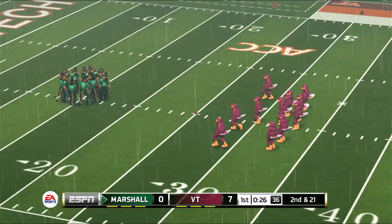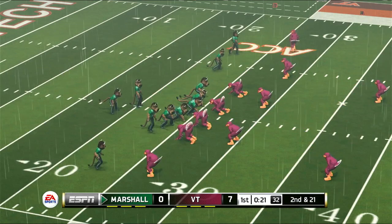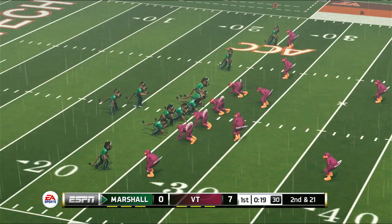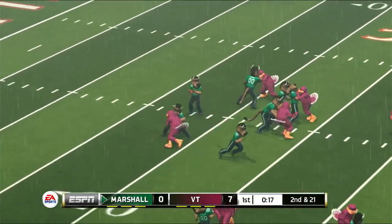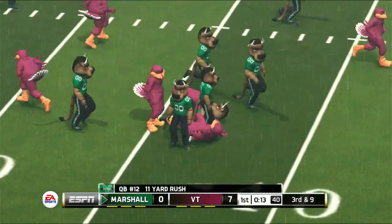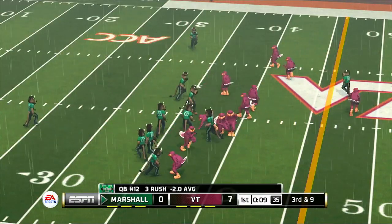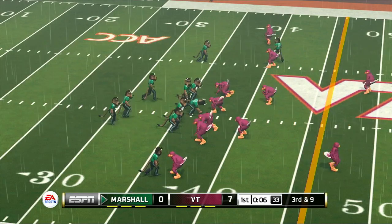They find themselves in a hole here after that sack. It's second and long. He's on the run, runs with it, and he's got room. And they make the stop at the 36-yard line. That's a gain of 11 on the play. Third down.